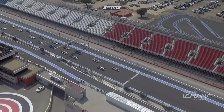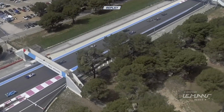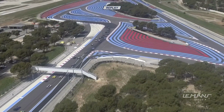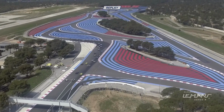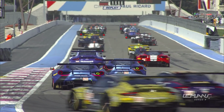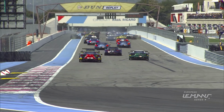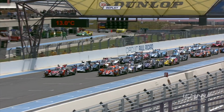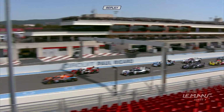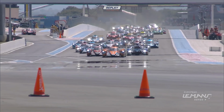Well, let's take a look again at the start. Poleman Roman Rusinov with Paul Lafargue dropping in behind him. Then the United Autosports car in third. Side by side for fourth on the inside. James Allen, the dark car, gets the advantage. Watch from behind. Before the lights change, cars are fanning out. There's contact. And people checking up on their brakes to avoid running past other cars before the lights turn red. When they do, Roman Rusinov gets his foot down smartly to take the lead of the race.